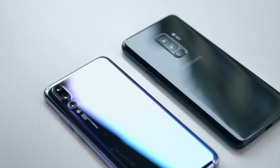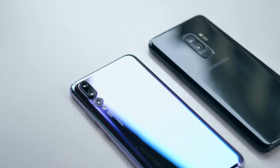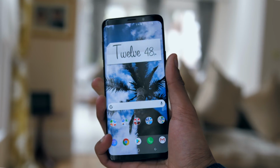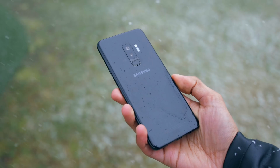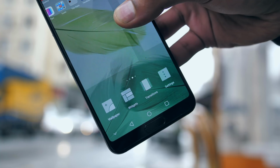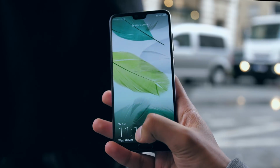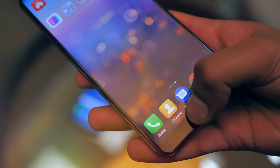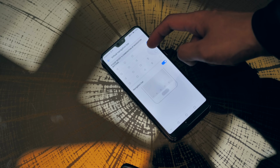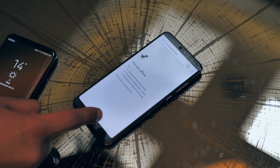Both phones have fingerprint scanners here, but their position and therefore functionality couldn't be more different. Whereas the S9 Plus has one towards the middle of the phone on the back, which is much better and easier to feel for than with the S8, the P20 Pro has one on the front of the phone, which I would say makes it a little bit more awkward to use when you're just trying to unlock the phone, but gives you the benefit of being able to use it as a home button, or in fact being able to replace the entire navigation bar, giving you more screen real estate.